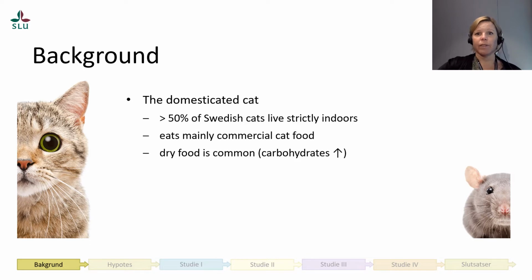If we then have a look at our domestic cat, or the house cat, here in Sweden, approximately half of all cats live strictly indoors, and therefore they don't hunt for food, so they get their food served by their servants, that is the owners. And most commonly cats are fed a commercial diet, often bought from the supermarket, and dry food is a common food source. But dry food typically contains quite a bit of carbs, and I will get back to this later on.